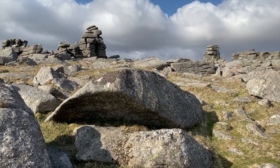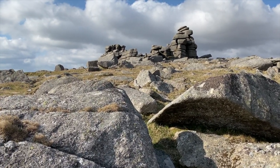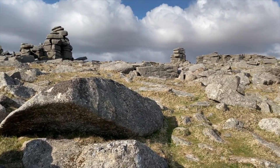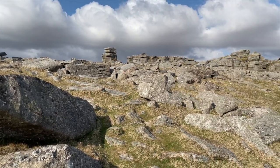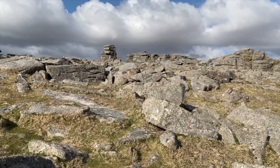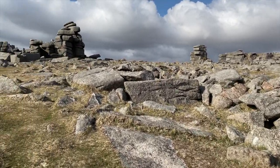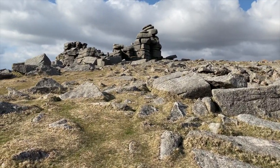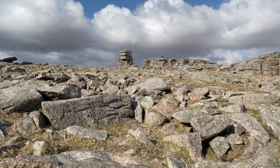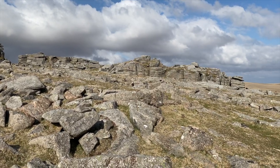Great Staple Tor. I love this place. Look at these rocks. It's just magnificent. As you approach it, this sort of gateway, you become almost surrounded by these stone ramparts that curve around here. Absolutely wonderful.